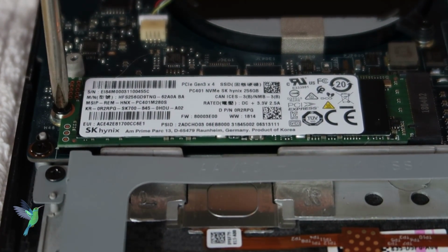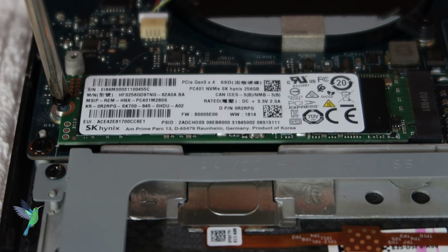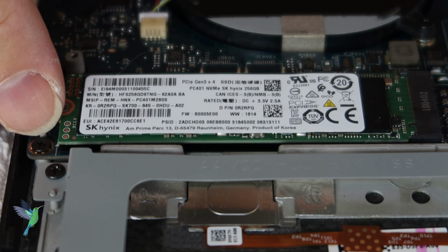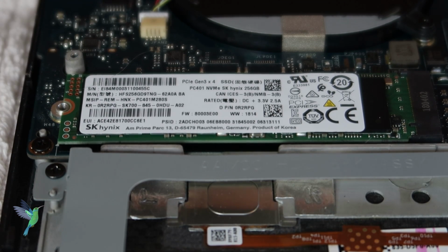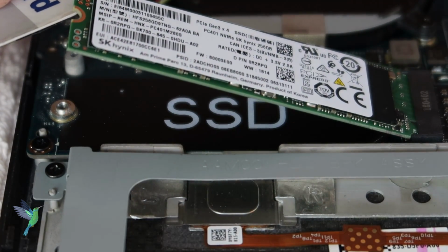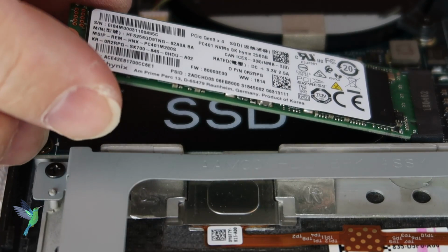So taking out the SSD is a very simple process. Undo this screw. And it's very fiddly, so just put it to one side and make sure it doesn't get lost inside the case. Then using a plastic card, you can prise the SSD up into this position, about 20 degrees, and then gently wiggle it out.